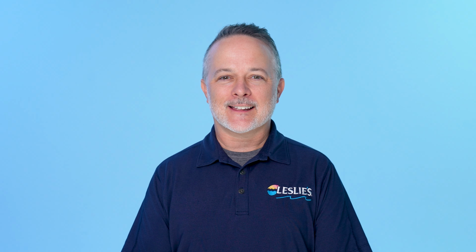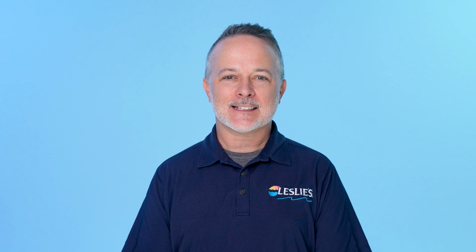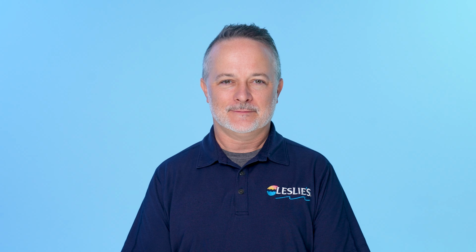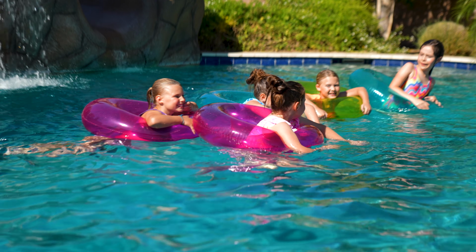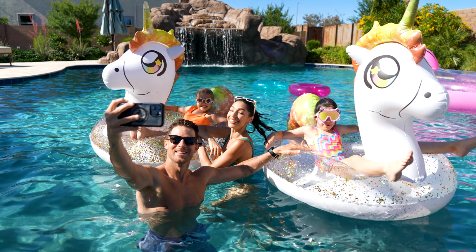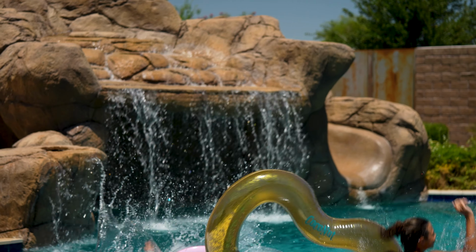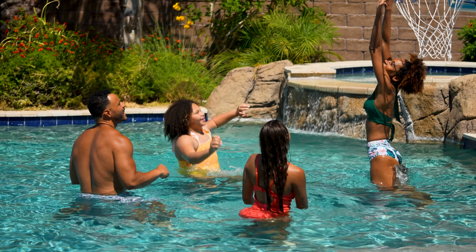If there's one feeling that unites all pool owners, it's the sadness that comes at the end of swim season, knowing it's almost time to close your pool for the winter. But cooler weather and shorter days don't have to mean the end of your fun in the sun. With the right tools and equipment, you can extend your pool season and enjoy your backyard oasis for a few more weeks, or even months.